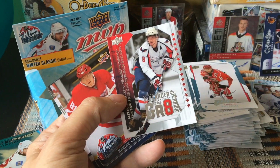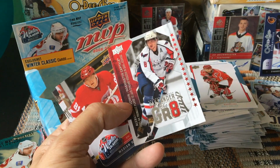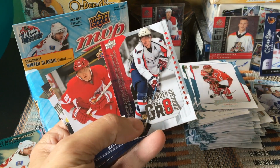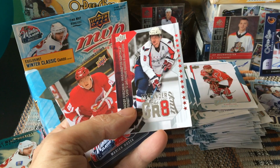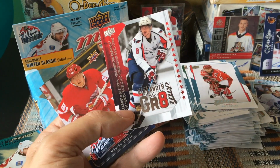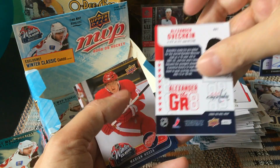And, oh, here's one of the grade 8 cards. So speak of the devil. This is what I was saying. These do exist, these grade 8s. Kind of cool looking. It's a nice little emblem MVP grade 8 card. There are only 8 of these cards, and obviously they are all OV cards.